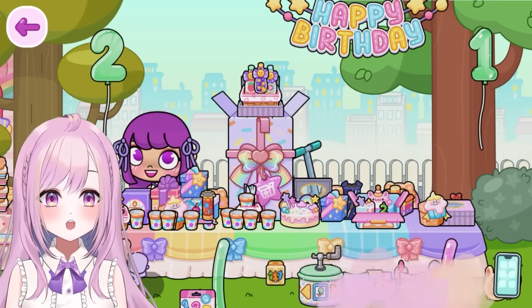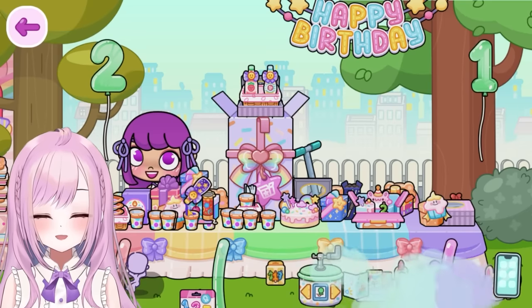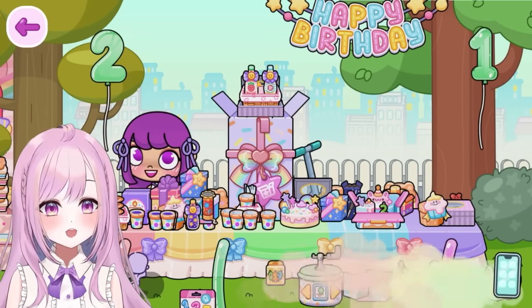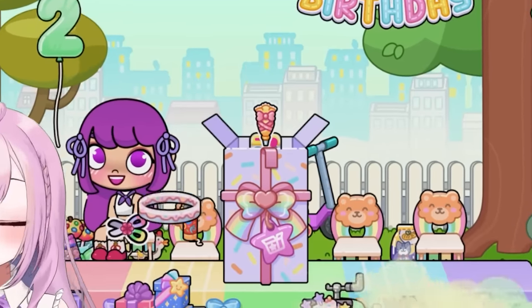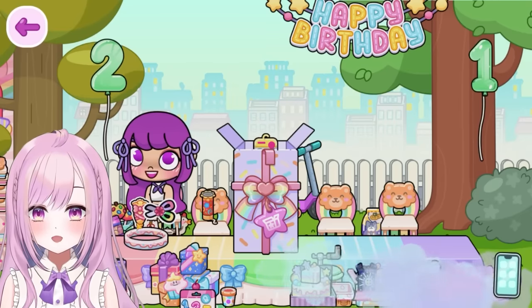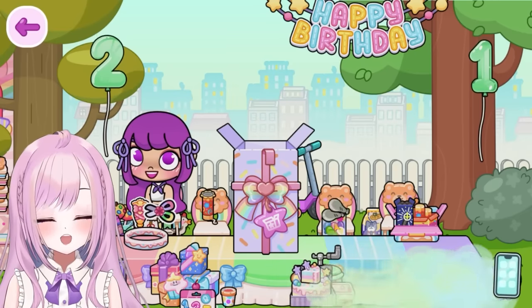Wow! And this is like, ooh, some juices and everything. You can pour inside. I have apple juice or grape juice. Yeah, or strawberry juice. Yum, yum, yum. Wow, this is so much stuff! Oh my goodness! You can squeeze some sprinkles or something on top. Oh, there's more balloons over here!